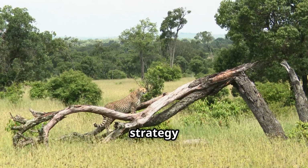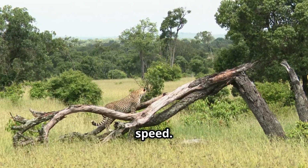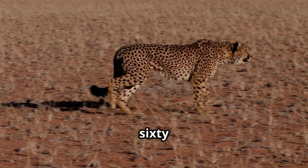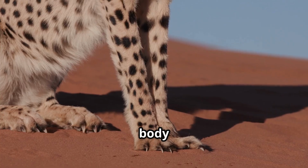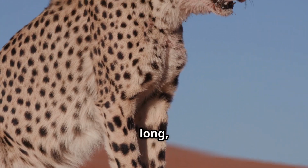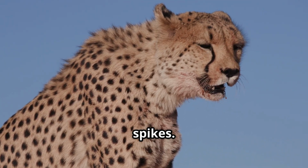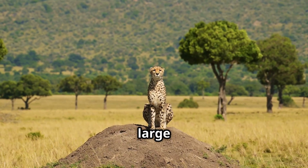The cheetah's strategy for survival is all about one thing: incredible, mind-blowing speed. This cat is the fastest land animal on the entire planet, capable of going from 0 to over 60 miles per hour in just a few seconds. Every single part of its body is designed to make this possible. It has a lightweight frame, a long muscular tail for balance when making sharp turns, and semi-retractable claws that act like running spikes. Cheetahs are daytime hunters, which is different from many other large cats.